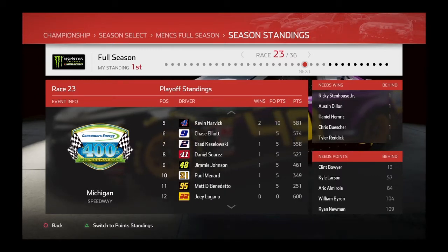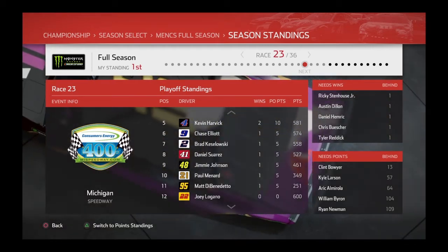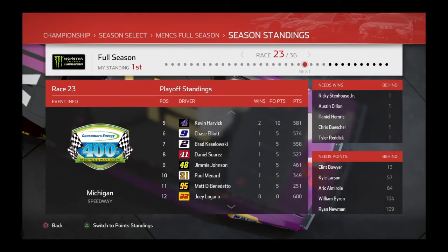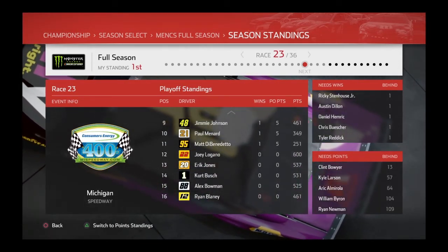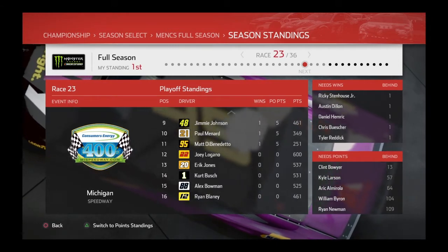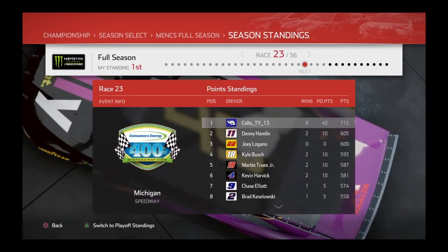Matt DiBenedetto is right now in the 30th spot in the regular season point standings. He's still in good shape, but he still needs some strong runs in order to make it to the playoffs. And as you can see right now, Ryan Blaney is in that last spot by 13 points ahead of Clint Bowyer. So that gap is still pretty close.